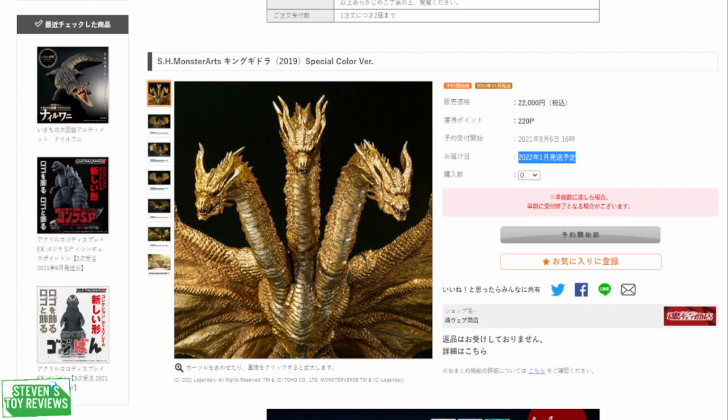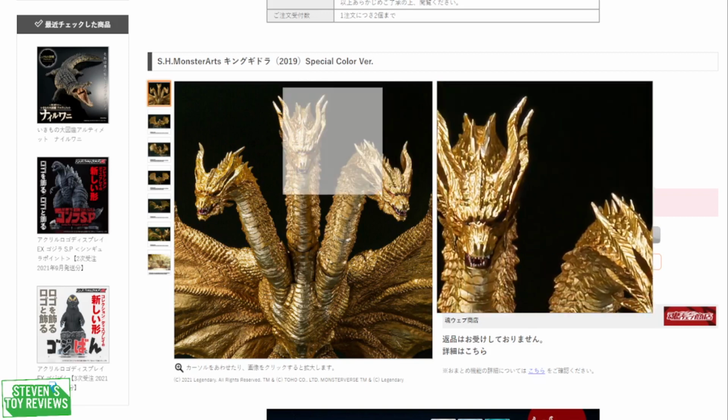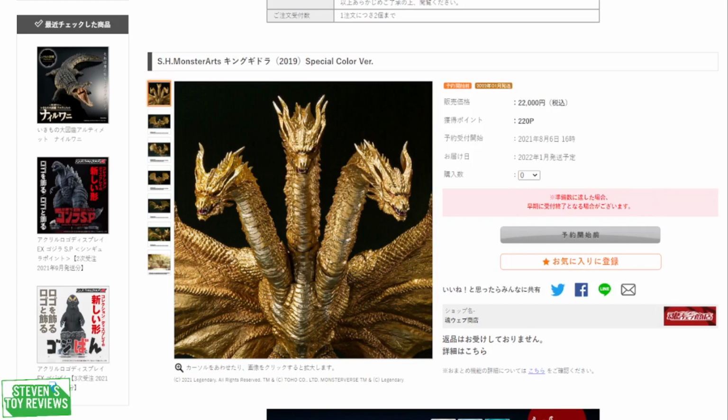Now, the thing is with P Bandai, orders are up front, so you do have to pay up front. This box here is grayed out because orders begin at 1600 hours on August 6th, 2021. So at the time of this recording, it's not available for purchase just quite yet, but we are getting there. 22,000 Japanese yen. Now, how long do you have to order? Well, we don't have an order cutoff date.